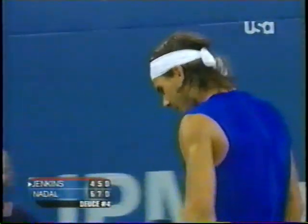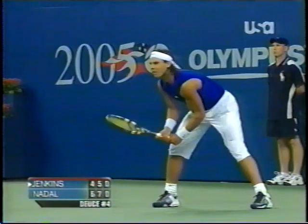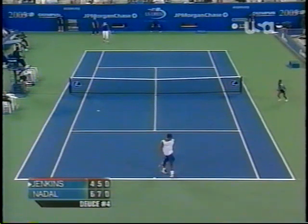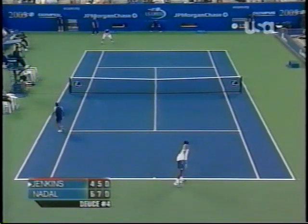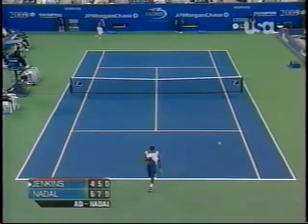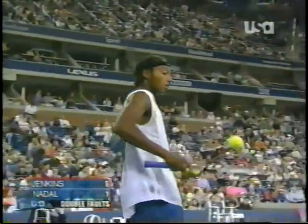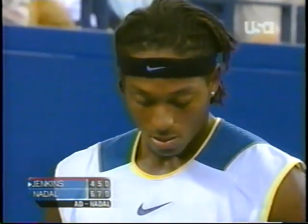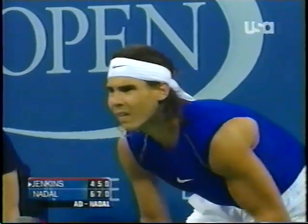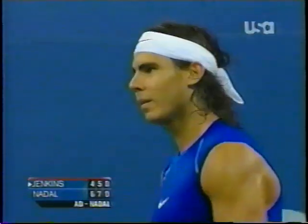He is taking a lot of looks at the court. Nadal has been incredible. It's like, what's down there? Advantage. It's a sixth double. Second break point. We're going to have to play it like that. Whoa, he's not going to.